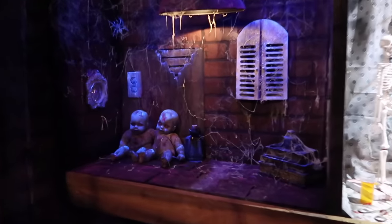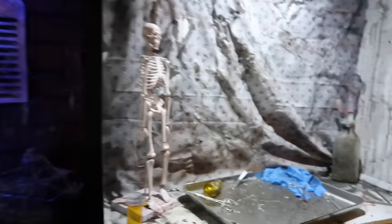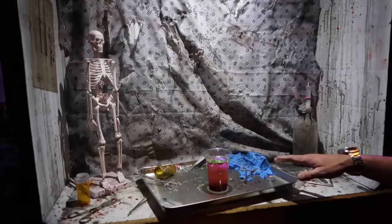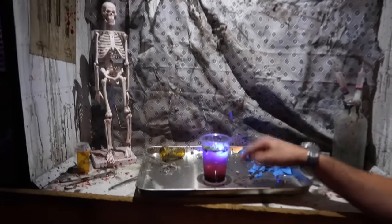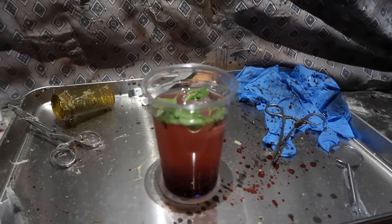Yep. So we've got the cemetery. We've got some creepiness. You've got the infirmary. And of course, you can switch them up to a different drink if you want as well. So Patient Puke is actually a blackberry mojito with mint. It sounds pretty gross, but it's a lot more fun. Yeah, it looks delicious.